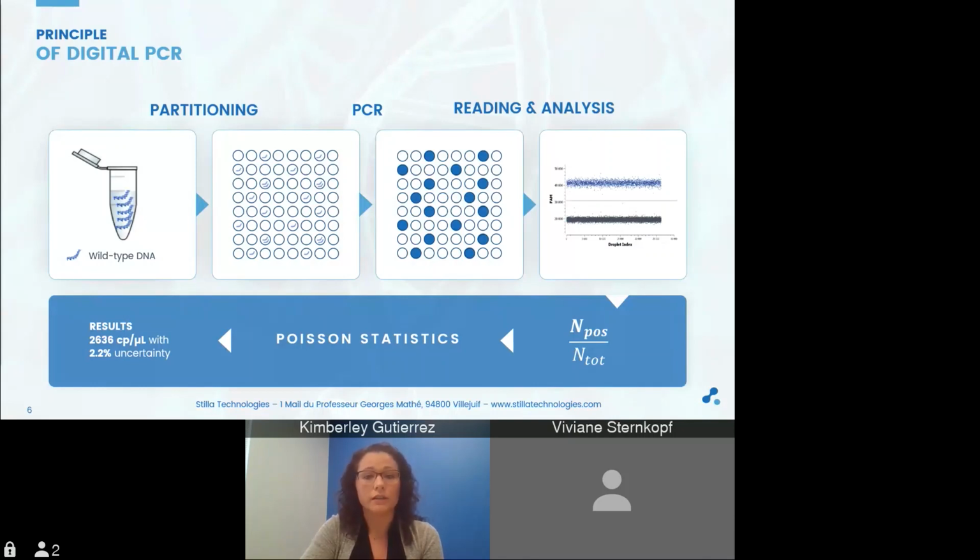As the emulsion is generated, the target sequences are randomly distributed in the droplets, such that some droplets contain at least one sequence of interest, and some don't contain any sequence at all. After partitioning, each droplet acts as an independent reactor where PCR can occur if the target is initially present. A successful PCR will lead to the generation of a fluorescent signal at the end of the reaction, and the fluorescence intensity of each droplet is then plotted via a dot plot with 2 clusters separated by a threshold automatically set by the analysis software.